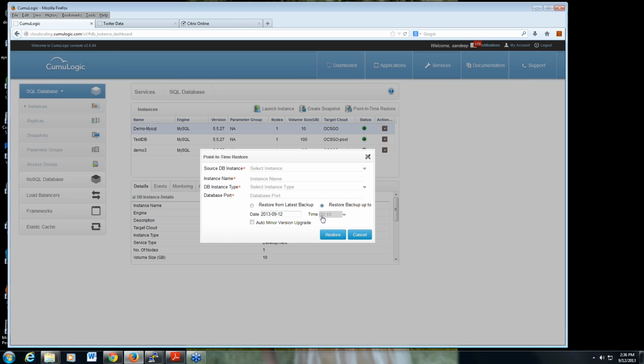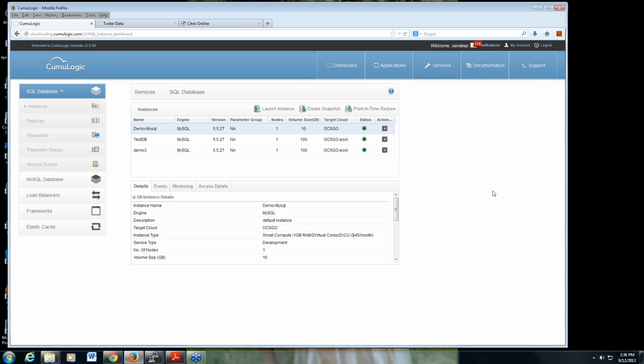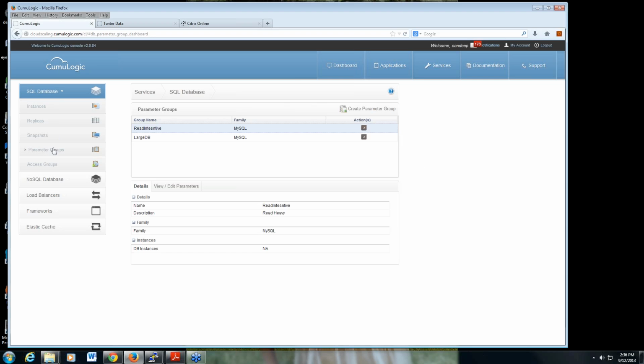As this is getting provisioned, let's look at some of the other actions which are available. Similar to what you see on Amazon, if you wanted to take a snapshot of the database, here you can click on create snapshot, select one of the databases which is available, and give it a name. Like I mentioned, there's a default backup snapshot which is happening in the default window.